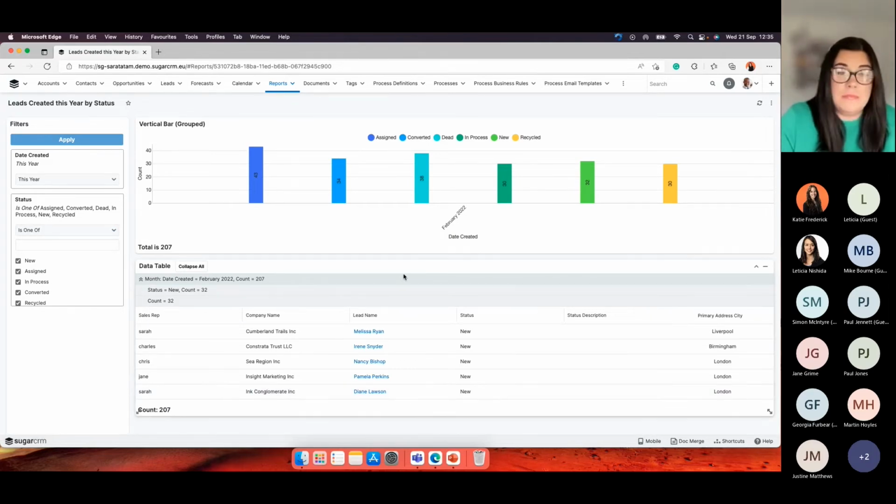So that's the first part, the new reports module, user interface and panels. Feel free to interrupt me with any questions, but we will move to the next slide.